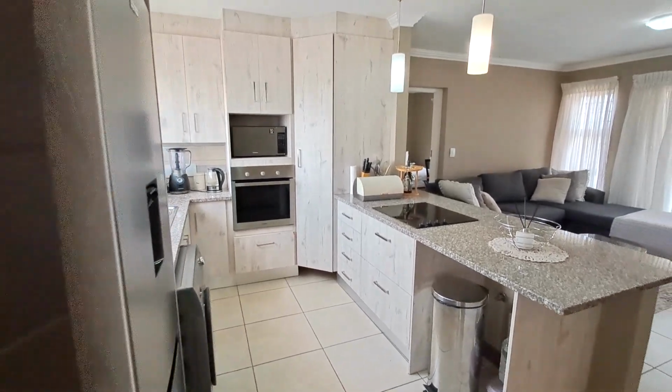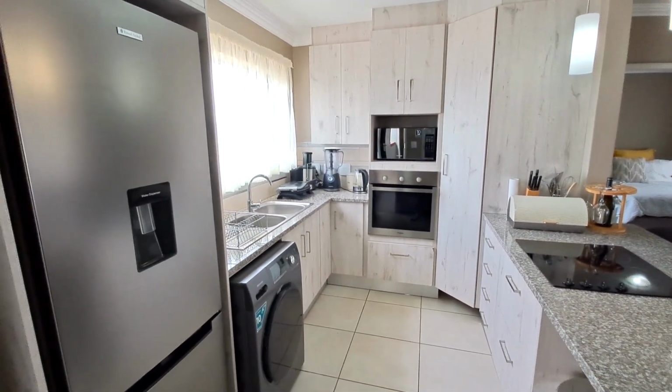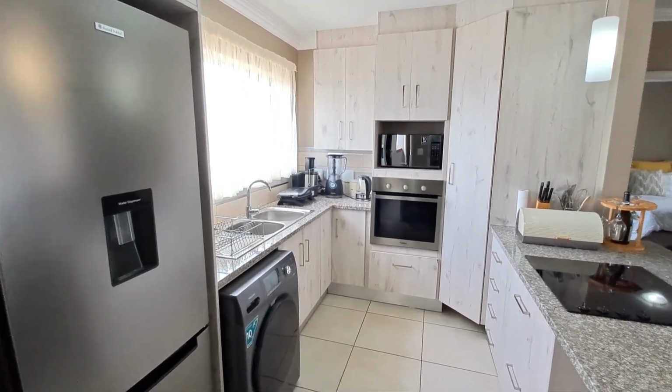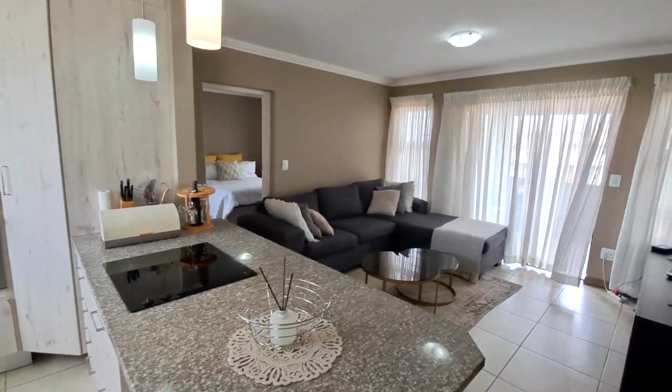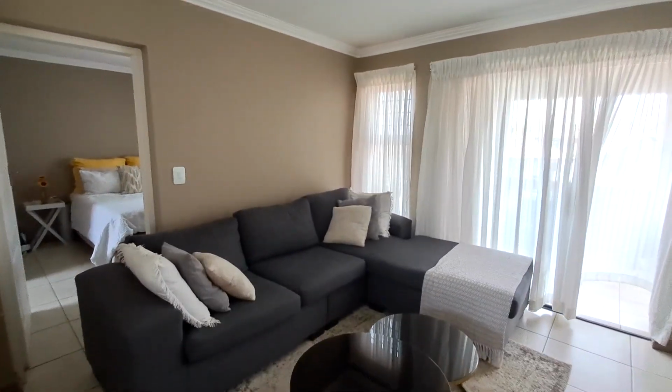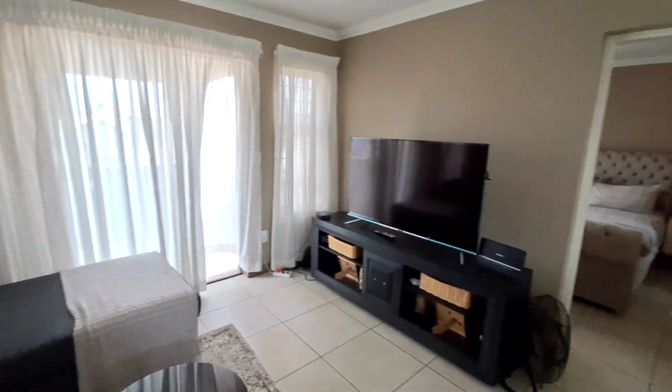When you enter the apartment, you are welcomed by this beautiful modern kitchen. You have space for your fridge here, washing machine, microwave, oven, and you also have a built-in stove. Let's head over this way to the lounge. So you have space for your L-shaped couch, nice coffee table, and your TV.